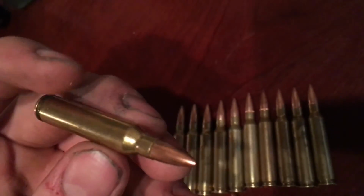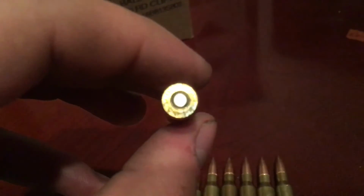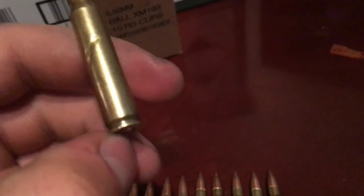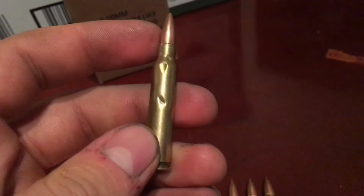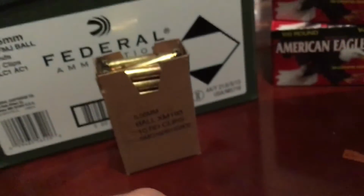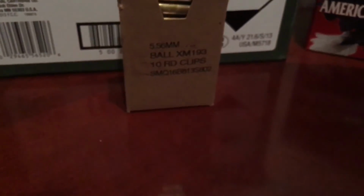Now here's a good looking piece of brass. This is not even damaged. It doesn't even look like it's been shot. But it's reloading. You never know what you're going to get. This is just the worst. This is probably the worst round in here. Am I expecting the best out of this? Probably not. Out of that, yes. It's just a matter of perspective, I guess.